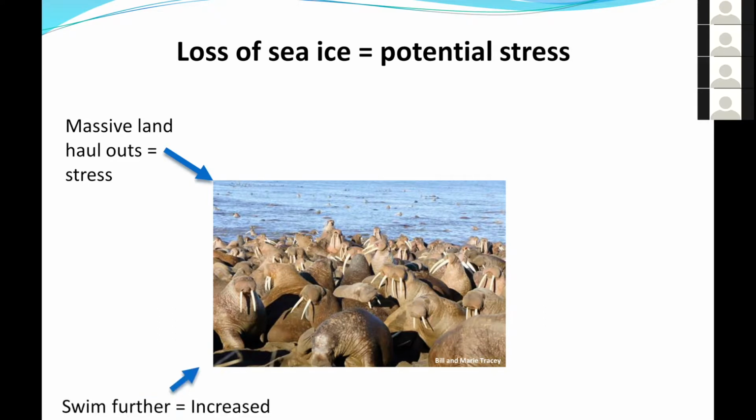Some of those things are, if you don't have ice to float around in and you're in one place, you may have to swim farther and farther for food as your season goes on. And that's an increased energy use. The loss of sea ice could cause changes to your food sources, which are a nutritional change.